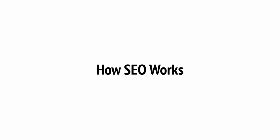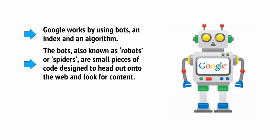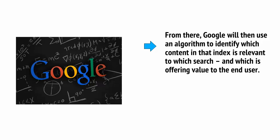SEO essentially works by attempting to second-guess the algorithms used by Google to decide which sites to index and where to rank them. Google works by using bots, an index, and an algorithm. The bots, also known as robots or spiders, are small pieces of code designed to head out onto the web and look for content. They read web pages and they add that content to a massive index which Google can use as a reference. From there, Google will then use an algorithm to identify which content in that index is relevant to which search and which is offering value to the end user.